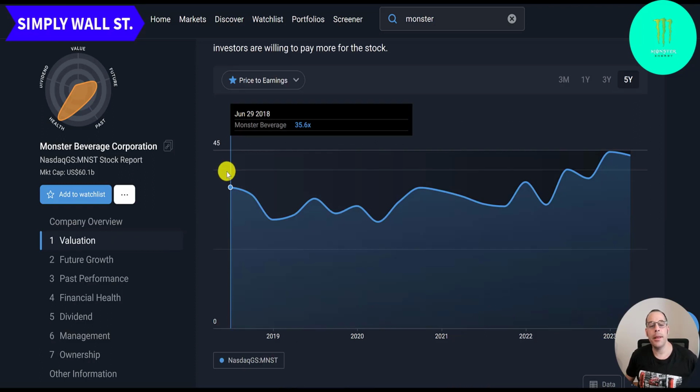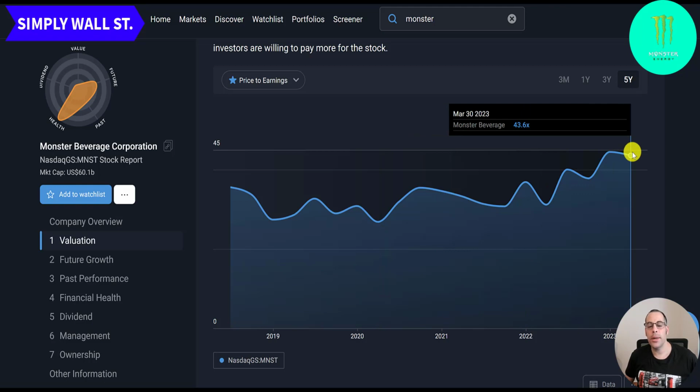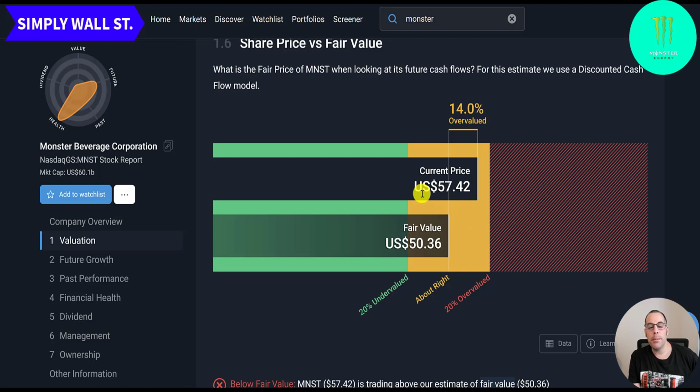Here's their PE the last 5 years. It was 36 in 2018. Its lowest point in the past 5 years was 27 in March 2020. It's currently at its highest point since the stock price is going up. It's at 44. Price to sales peaked in 2020 at 11. It's down to 8.7. Price to book peaked at 9.5. It's currently at 7.6.